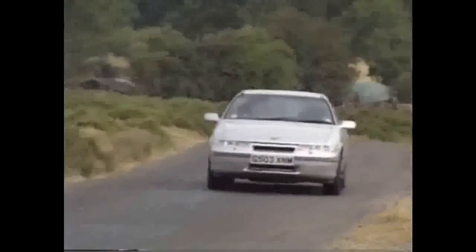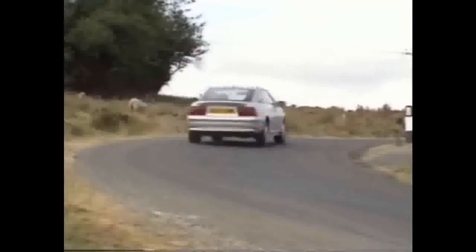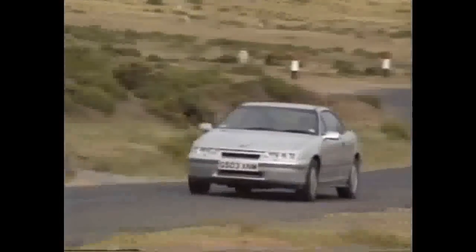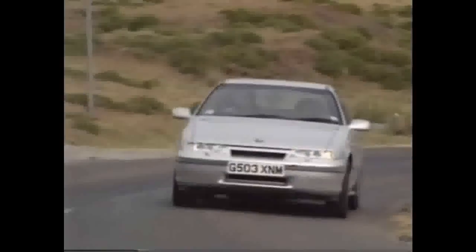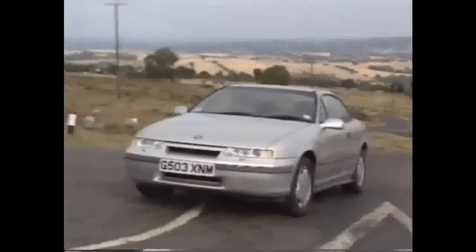Ride and handling is very much as you'd expect for a car based on the Cavalier floor pan. It's a determined understeerer, and at high speed it's not quite as precise as you might wish. When you pull away from a T-junction, it's all too easy to get excessive wheel spin if you use a little bit too much throttle.